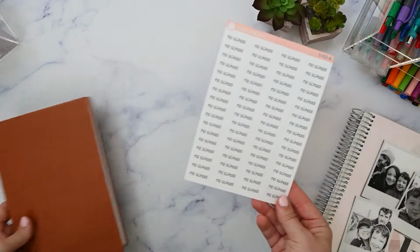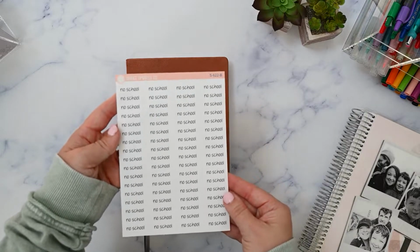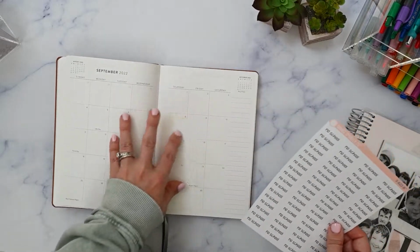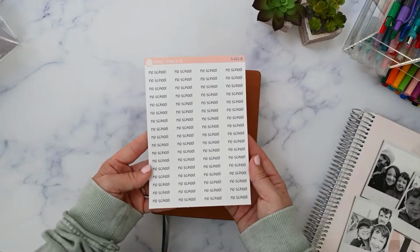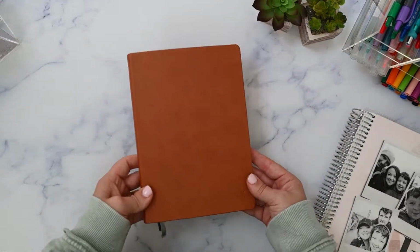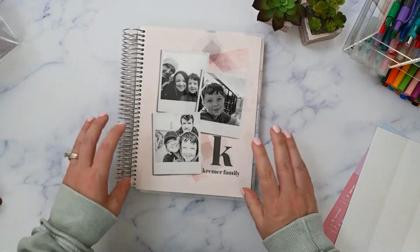So I also got him these no school stickers from Orange Umbrella Co. so that he can put the no school on all the days, and they do fit in these monthly boxes just fine. That's probably the best part about school for him, the days where he doesn't have school. So I thought that would help him be a little bit excited about using his planner.